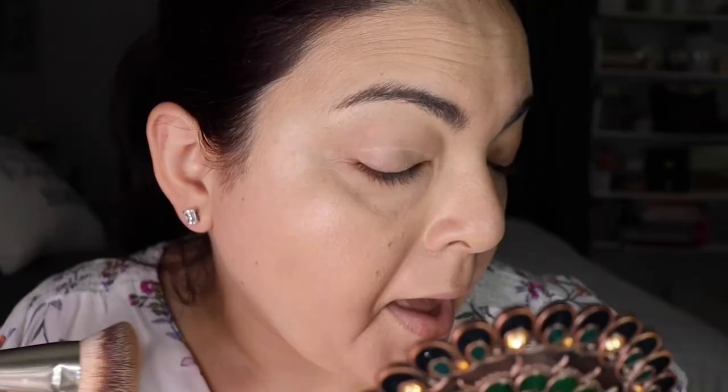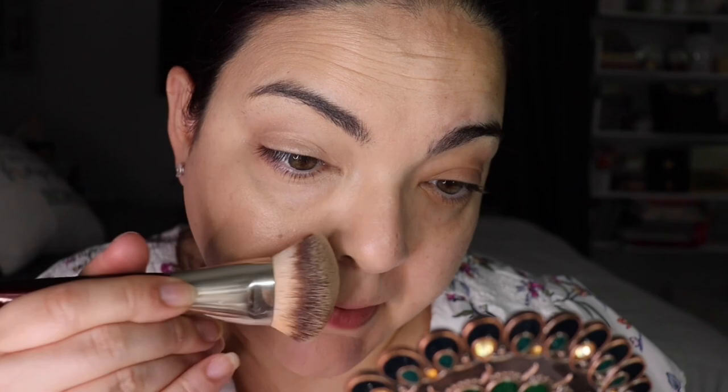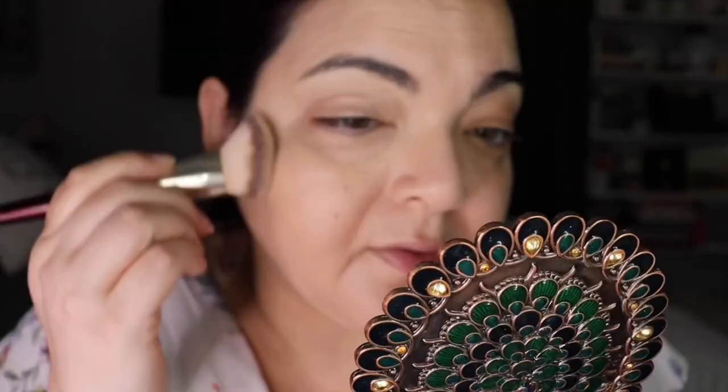I see a little bit of buildup here around my nose, but that's not unexpected with me. But everything else, I like the glowiness. Really pretty. It does have some coverage, but you can still see my skin and it feels really light. I like that. And the color, I think, is going to work really well. All right, let me do the other side. All right, so there is all over the skin.